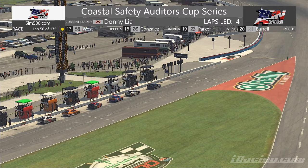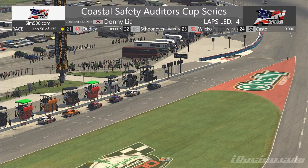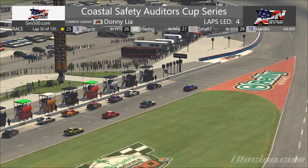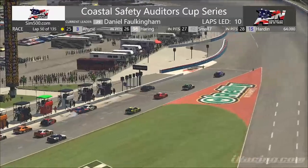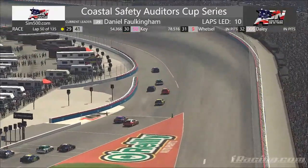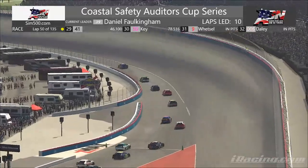But at any rate, cars heading down pit road. First one out, Daniel Falkingham, David Comstock. Donnie Leah beats Pedro out, but not by much. So, pretty exciting pit stop.